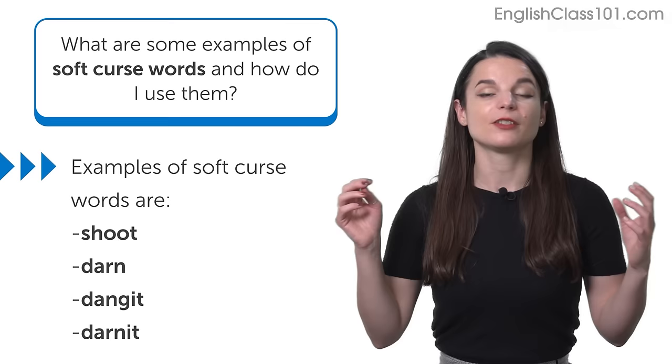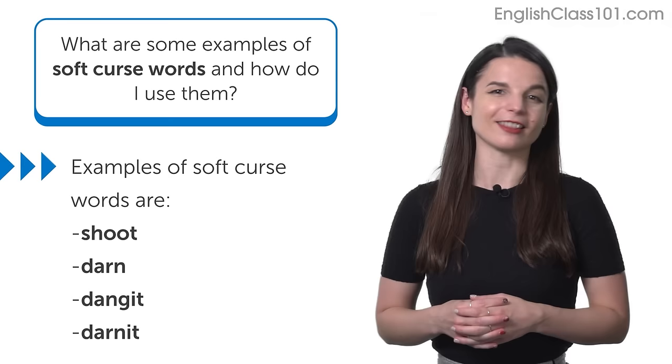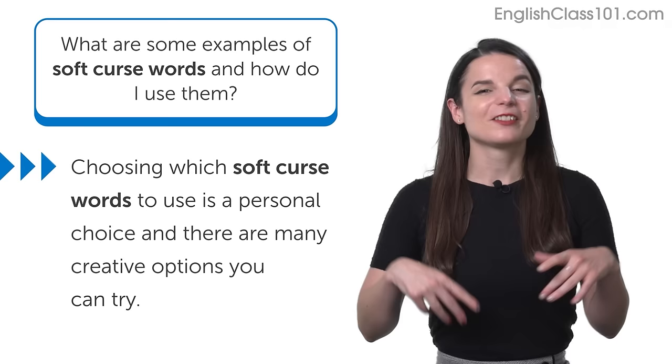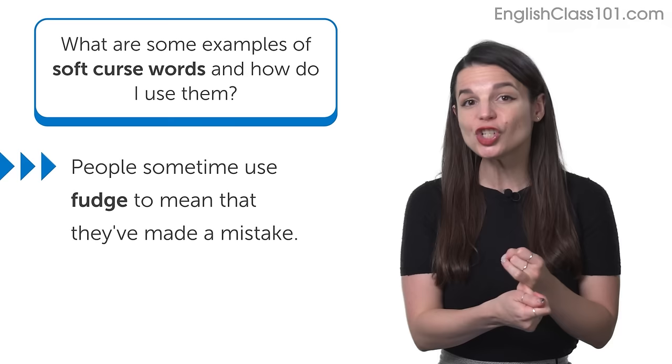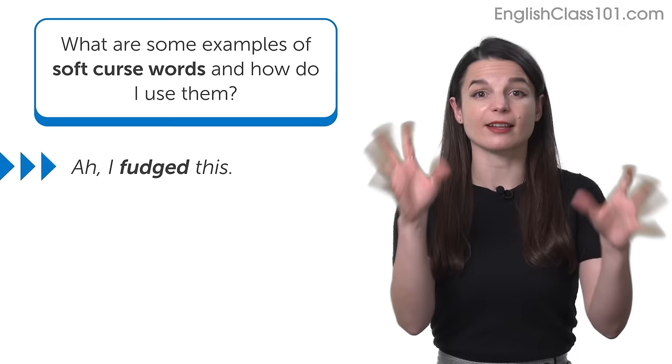So you could put darn and dang it together to get darn it as well. You might have heard that in a cowboy movie somewhere along the line too. That's another one that you might hear in media from time to time. Each person kind of chooses whichever sorts of soft curse words they feel are the most appropriate, or sometimes we just make up something in the moment that sounds kind of funny. Some other common ones that you might hear are people using the word fudge to mean that they've made a mistake. They can use this as a verb, like, I fudged this. Or you might use it as an exclamation, like, fudge, I messed it up.